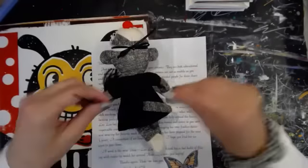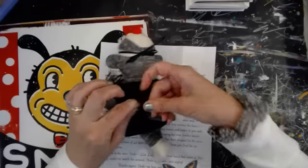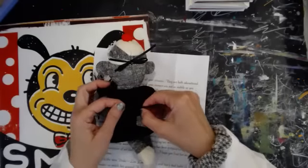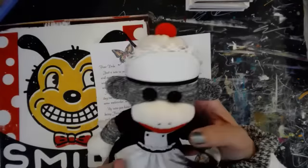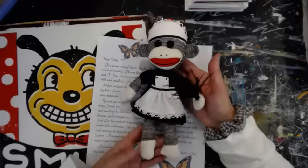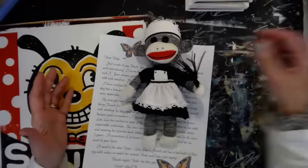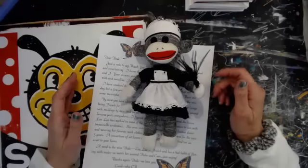Oh, no, her little apron is coming untied. We have to tie her little apron back on. So adorable. Oh, my gosh. So adorable. So we might do a page in the big journal so that we can use some of these napkins.